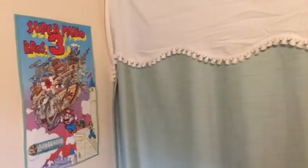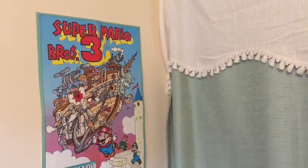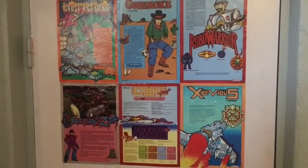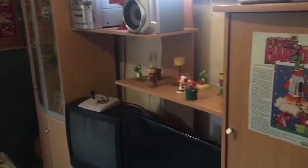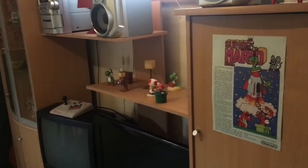I got some posters, like this one. How about this? Nice. And some other Nintendo posters here on the door. Nice also. And some Mario 2. And here is the TV shelf I've been talking about. We have this upstairs, but we bought a new one. So I got this one.